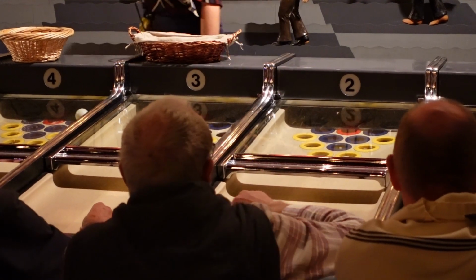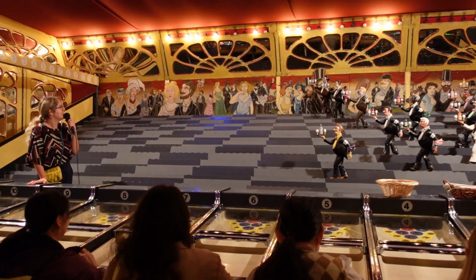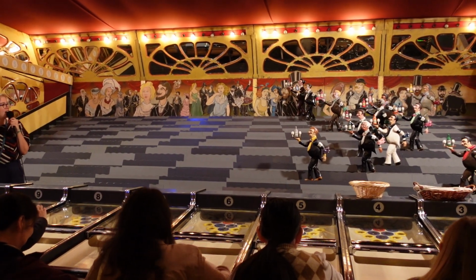If you've never played rollerball, it is a game that can still be found at several theme parks. Basically, you roll a ball down a ramp into a series of holes that cause your character to move forwards. The game is a fun and addictive race.